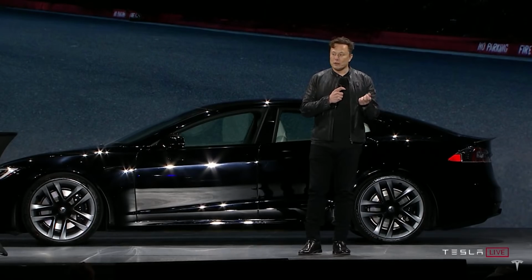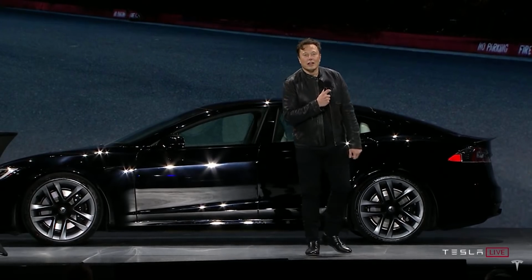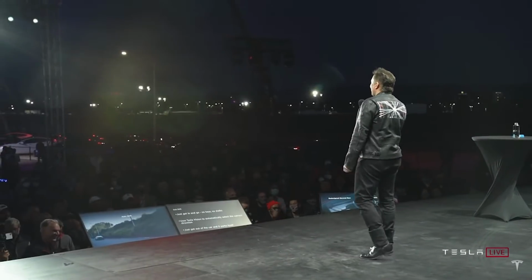You don't have to press the drive or anything like that. The car knows you want to drive. It figures, like, yeah, good guess. And then it's using the autopilot system to know where the obstacles are.